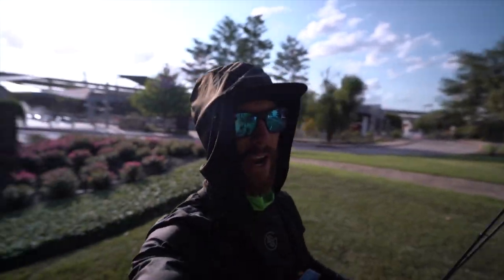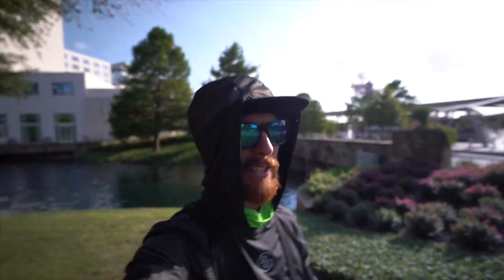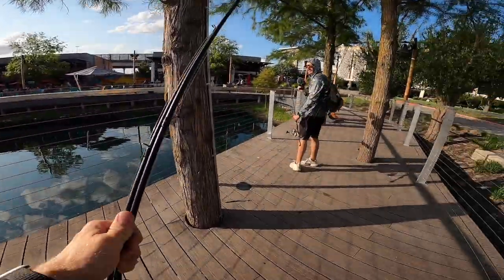No bites here. We have got one more spot to hit before I believe Ryan has got to split, and then it might just be you and I for the rest of the evening as we try and find one more pond to throw the ghost, man. Left is the easy choice because you can get down by the water.